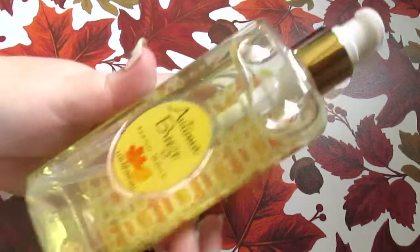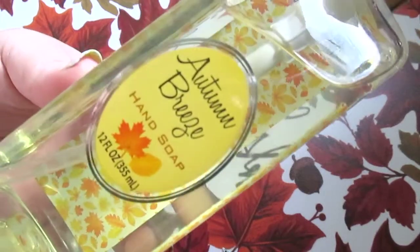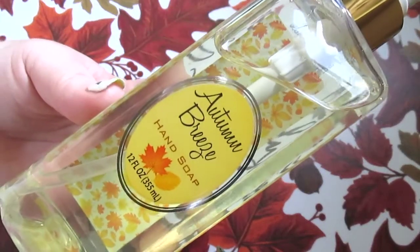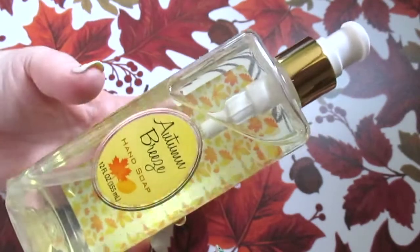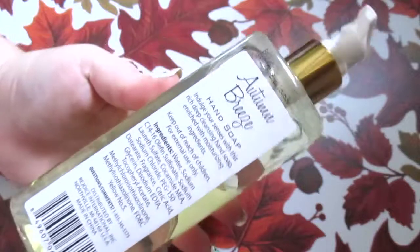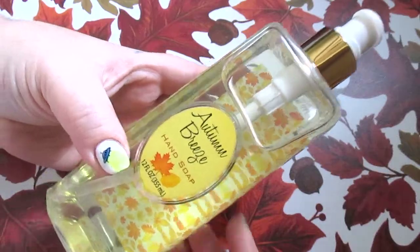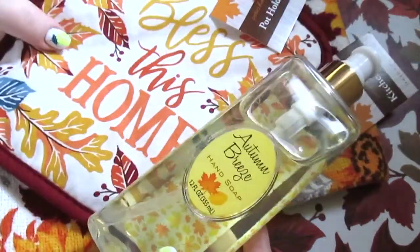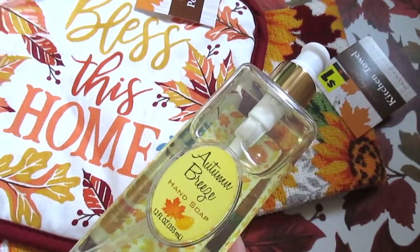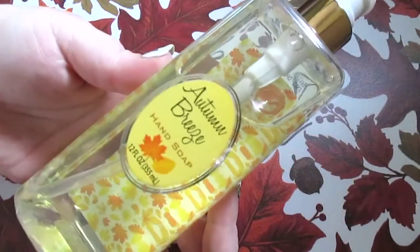And I picked up this hand soap, and what adorable packaging that is. It's Autumn Breeze hand soap, 12 ounces. Very cute packaging. I think this will actually make a good gift in a basket with some fall candles and waxes. Maybe like a whole theme. You get where I'm going with this? Like how cute. That's an entire little kitchen set here. So I have ideas.